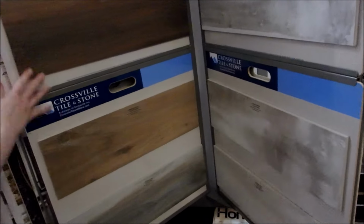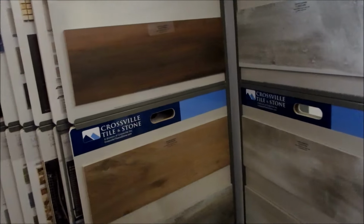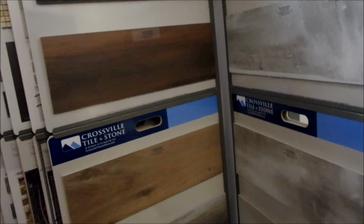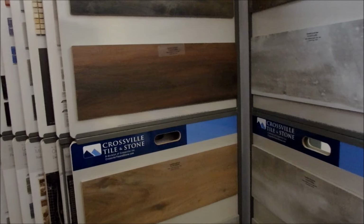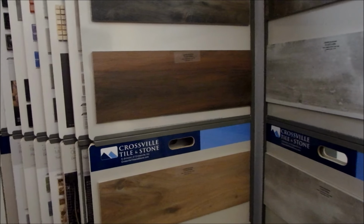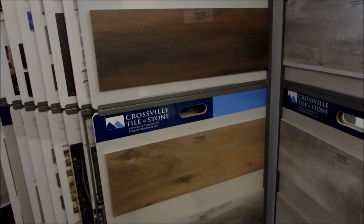This is some of our newer stuff we just got in. See, this one's got a little bit of gray, a little bit of white. That might be pretty. Yeah, but this is not matching anything in our house. That doesn't matter. When have I ever matched anything in that house? Rustic.